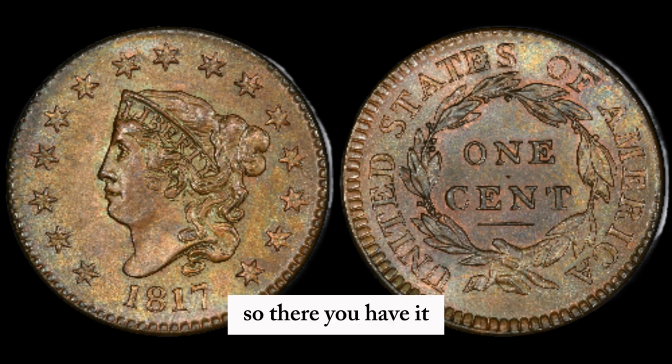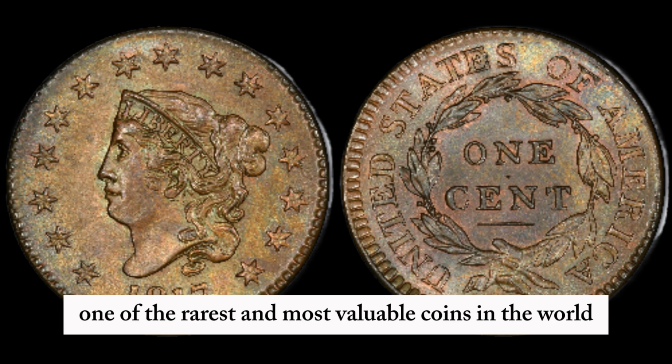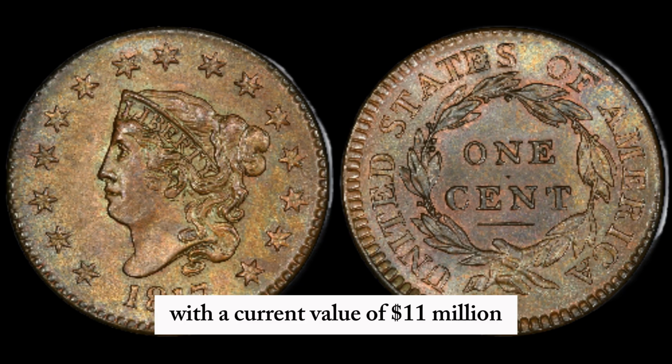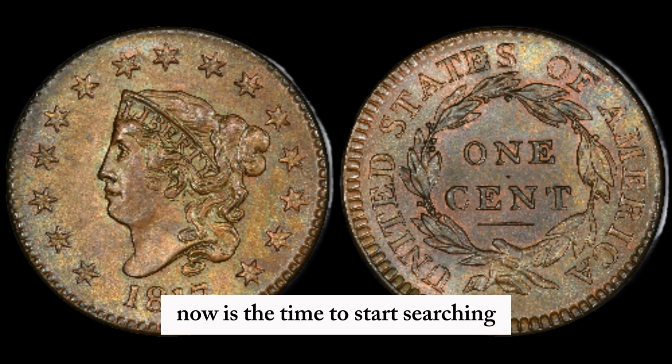So there you have it, the story of the 1817 Liberty Lincoln penny, one of the rarest and most valuable coins in the world. With a current value of $11 million, this coin represents a piece of history that every collector dreams of owning. Could it be hiding in your collection? Now is the time to start searching.